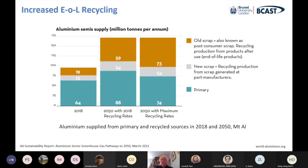But if we actually do what's required to get to the better possibilities of a lower carbon aluminium industry, you can see it's looking at not such a huge increase in primary aluminium, perhaps just to 74 million tonnes. It's looking for the same amount of prompt scrap recycling, but a really big increase in end-of-life recycling of old scrap. And that's the thing that really interests me.